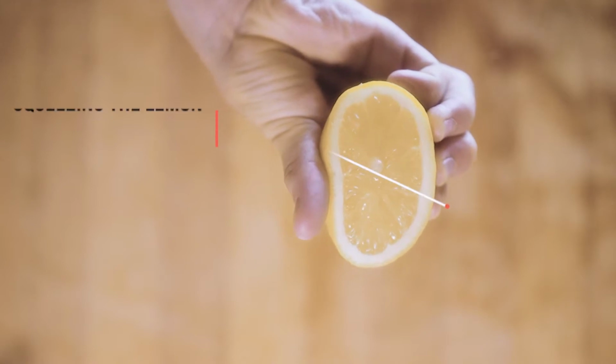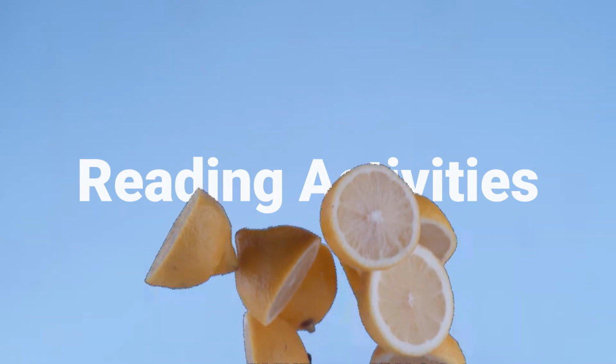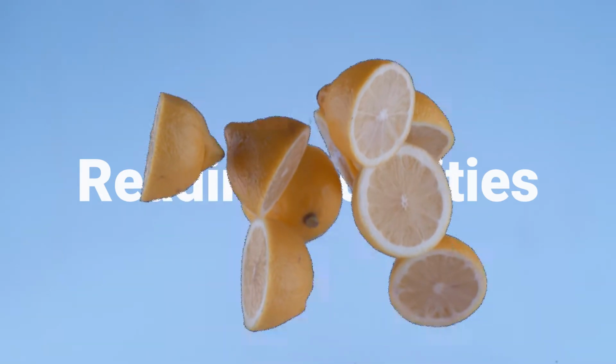I'm going to take you through 5 activities to help you get more out of your reading. This episode will teach the concept of squeezing the lemon. Let me explain. Most students read something once in English and then never look at it again. There's still so much juice in the lemon, or things to learn from a single reading. These activities will help you get all the juice or learning out of that reading.